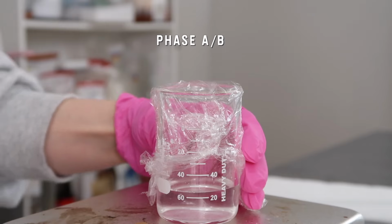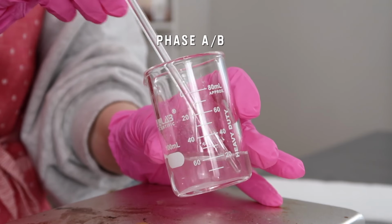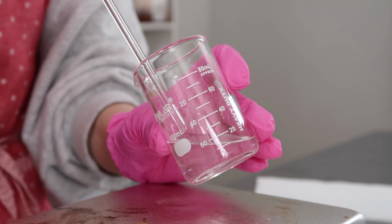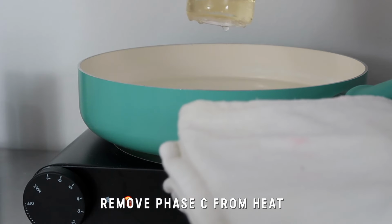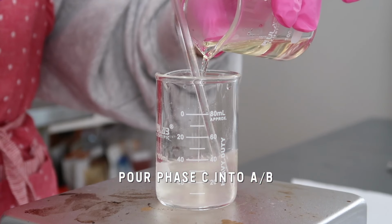So here is my phase A and B. This is the water with the hyaluronic acid and everything. It's been about 3 hours. Technically in this video, it's actually the next day, but it's been long enough. The hyaluronic acid is hydrated, so I went ahead and mixed that all in. You can barely tell the water's thickened, but it's ready for phase C. So go ahead and remove your phase C from heat once everything in it is melted. Pour your phase C into your phase A and B and mix to combine everything.